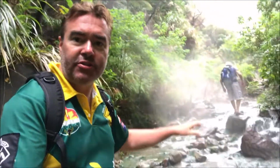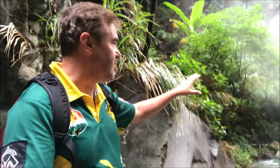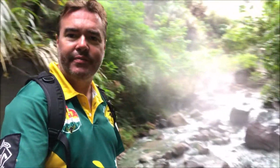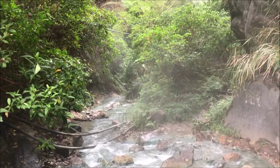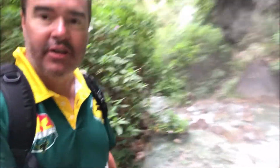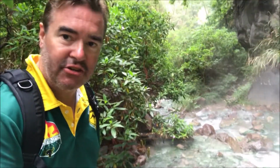You can see the rapids coming down here of this hot spring, and you can see there's actually steam coming from this water. It's actually hot water, and you can see the steam coming out here. Unbelievable. You can actually feel the heat coming from the water. So absolutely amazing. Just coming up the rapids here, and when you walk through the water, as you can see below, this water is actually hot. It's not just warm, it is actually hot. And as I said before, you can see the steam coming off it as it runs downstream here.